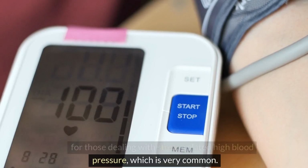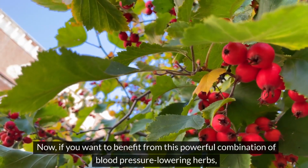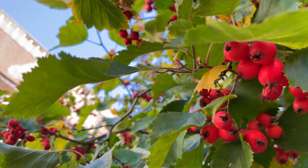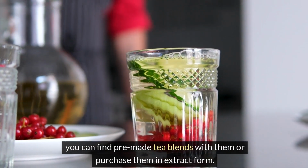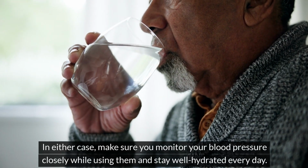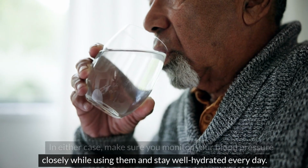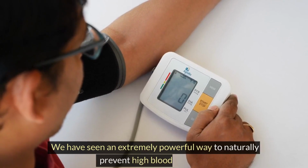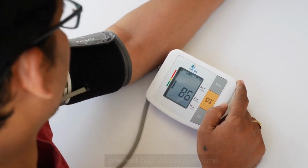which is very common. Now, if you want to benefit from this powerful combination of blood pressure-lowering herbs, you can find pre-made tea blends with them or purchase them in extract form. In either case, make sure you monitor your blood pressure closely while using them and stay well hydrated every day. We have seen an extremely powerful way to naturally prevent high blood pressure.